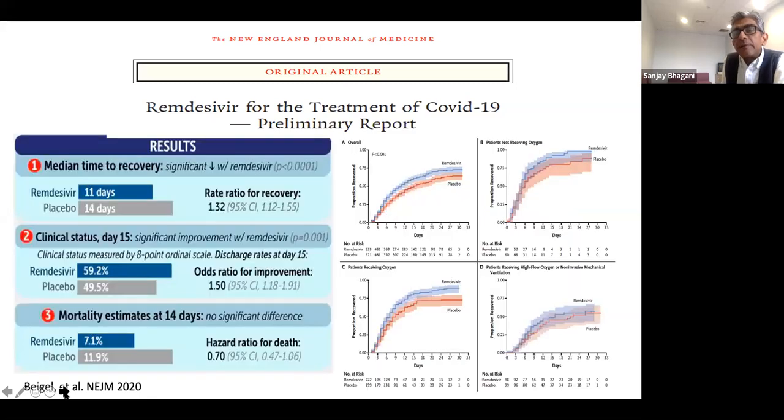The results can be summarized in this one slide. If you look at the left-hand slide graphic, the median time to recovery was 5 days quicker for remdesivir compared to placebo, and then this was statistically significant.